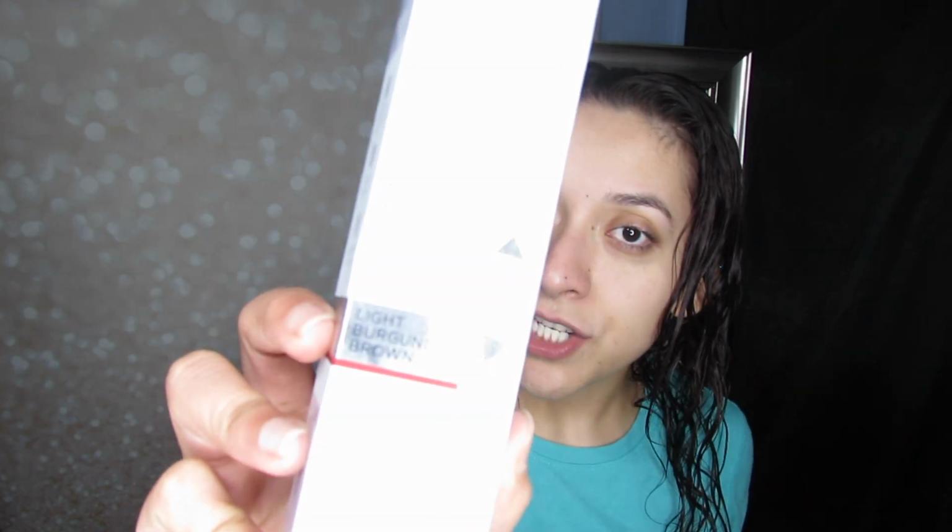So my hair is washed. It is still wet right now, but it's okay. I wanted to show you what my hair looks like freshly out of the shower. So if you remember, I used our color here in the light burgundy brown shade, and personally I'm very happy that I picked up this one.